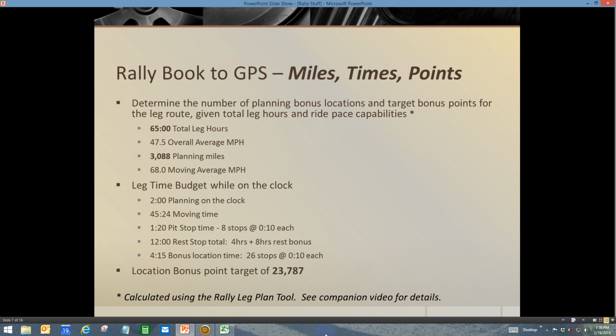2 hours of planning before I leave the start point. 45.5 hours of moving time. Of course, that's 68 miles an hour divided into the miles. I'm going to stop 8 times for fuel. I'm going to have 2 rest stops, one before Colorado and one after Colorado. The one after Colorado, I'm going to maximize the rest bonus time.